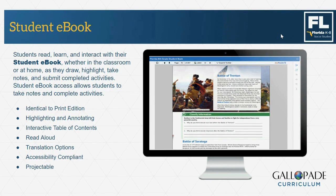It's identical to the print, but it also has the ability, you can highlight, you can annotate. It has an interactive table of contents. It has read aloud and translation options, all sorts of accessibility compliant features, as well as it's projectable to be used in the front of the classroom and to work with, say, your smartboard.